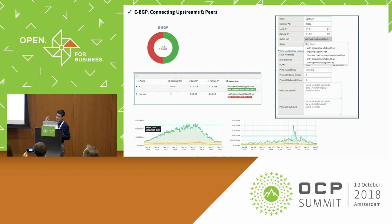So we also want to connect our data center network to the internet. Typically we need an eBGP connection towards our upstreams. So there is a way of doing that, basically adding a new upstream, filling in the very standard IP address, AS number, whatever, and getting these beautiful graphs. And that's just a couple of clicks, and it's configured.